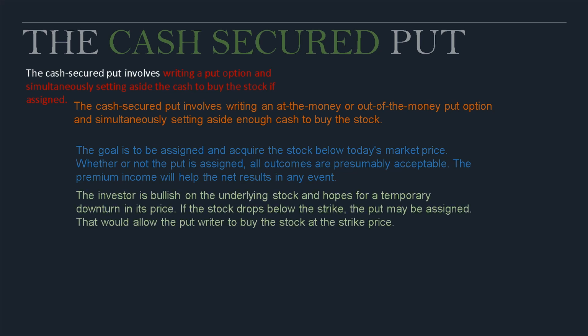The investor is bullish on the underlying stock, let's say AMC or GME, and hopes for a temporary downturn in its price because they want to buy the dip. If the stock drops below the strike, the put may be assigned. That would allow the put writer to buy the stock at the strike price.